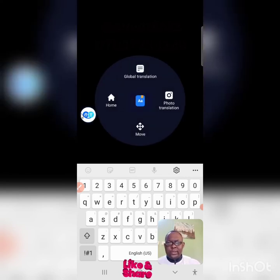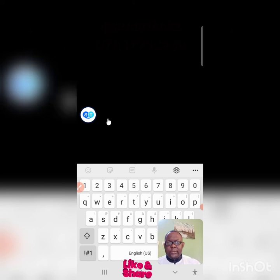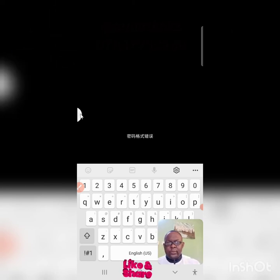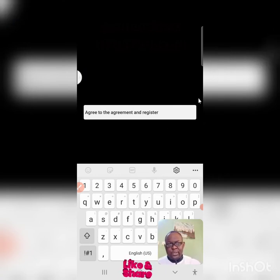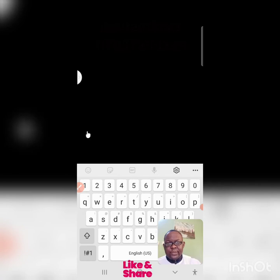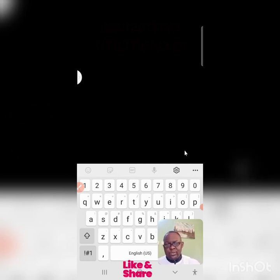Okay, what is this saying? Now, I've actually used this phone number before, so I'm just using it to show you how to log in. So this is how you're going to log in. After getting the code, you put your password, then you click on register. You click on agree, then go ahead to register, and it's going to take you to the next stage where your account will be fully registered.